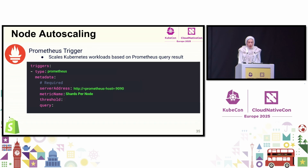And for our use case, we wrote a Prometheus query that calculates the number of shards divided by the number of nodes. And we set the threshold to 1, which means that ideally for peak performance, we want to have 1 shard on a single node. However, if the index has like 2,000 shards and the max replica count is set to 200, we will end up with only 200 nodes, which means that each node will have 10 shards.